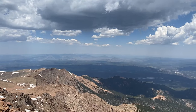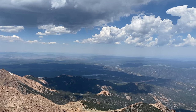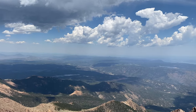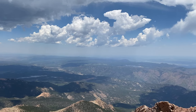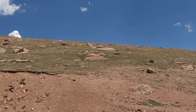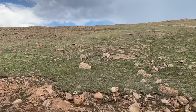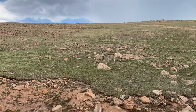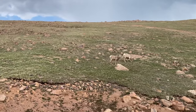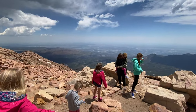Okay, we made it. We are 14,000 feet up at the top of Pike's Peak. They call this America's Mountain because it inspired the song America the Beautiful. We had a really fun time riding the cog train up. We got to see marmot. That is something I had never seen before. And we also got to see bighorn sheep, something else we had never seen before. It was a lot of fun riding the cog train and taking in the beautiful scenery at the top of Pike's Peak.